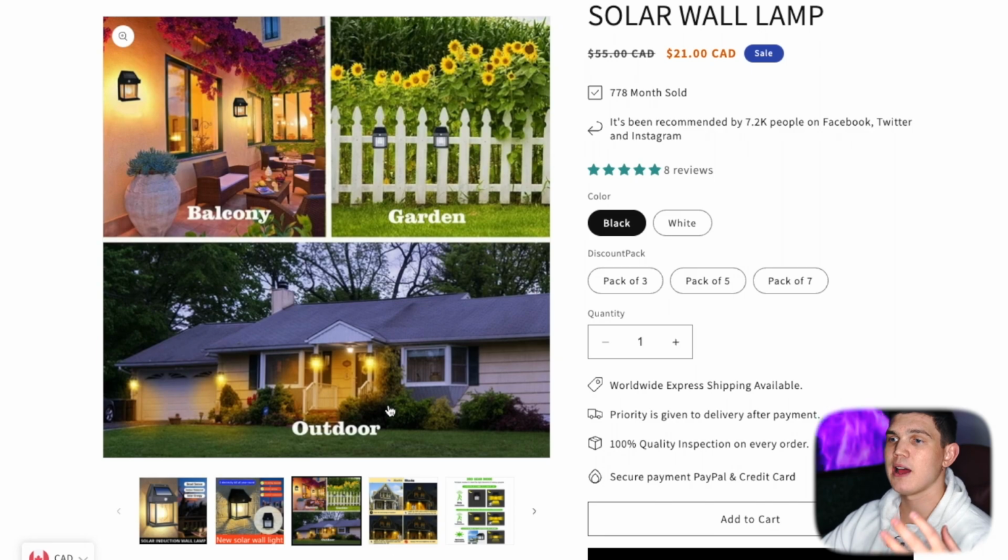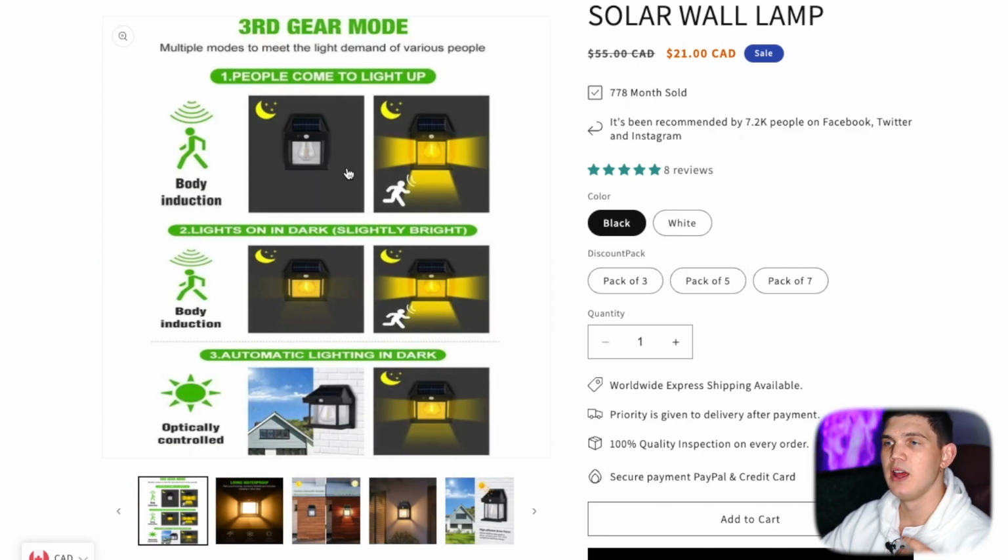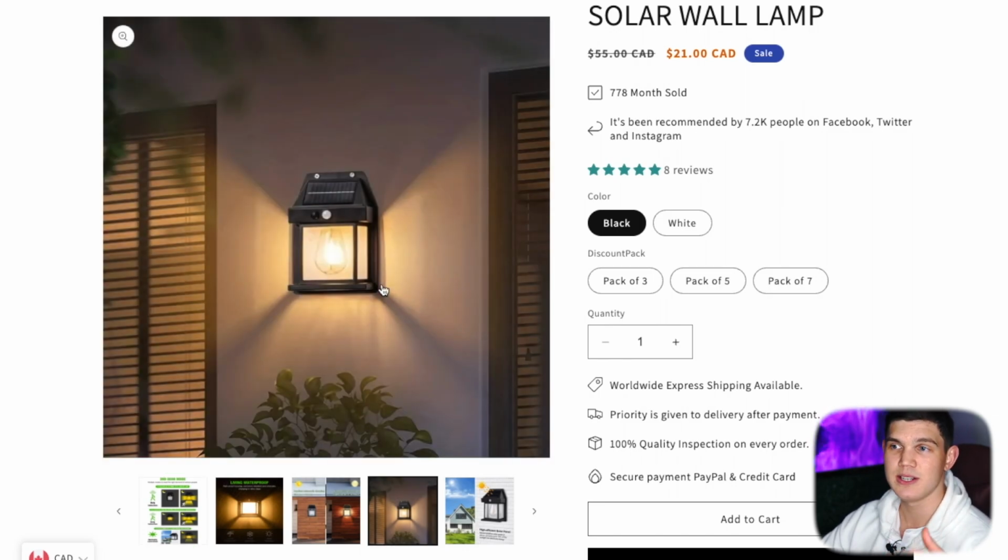The product does have a couple unique things about it that make it a value proposition. The first one is that it's waterproof. The second one is that it has motion detection, so it will activate whenever people walk by. It looks nice in general, comparably to some of these other LED ones that just look so crazy.